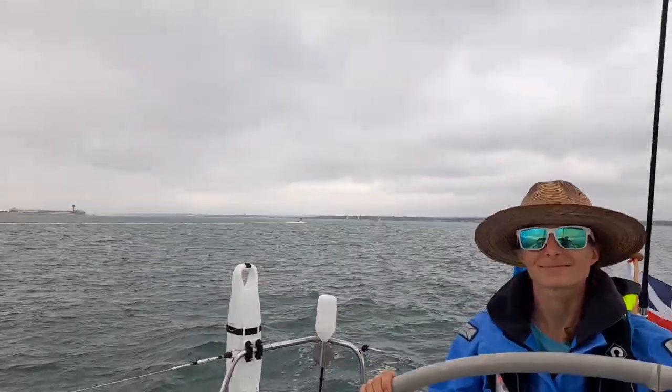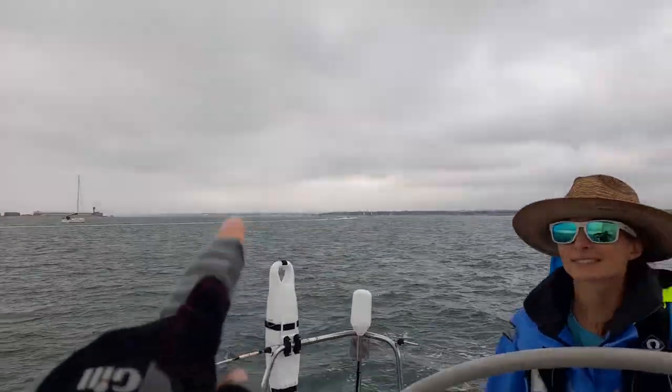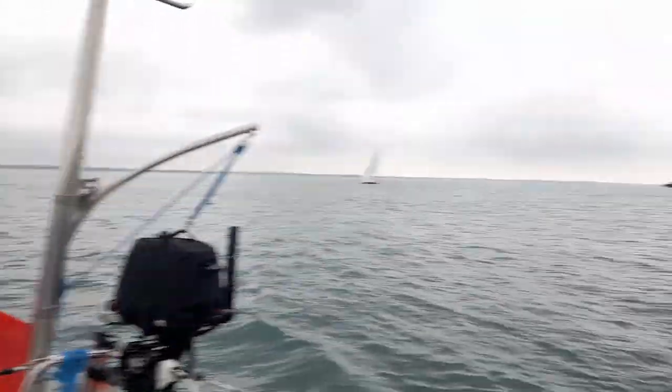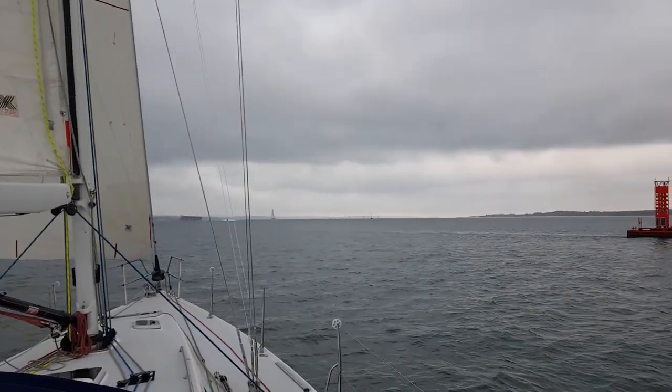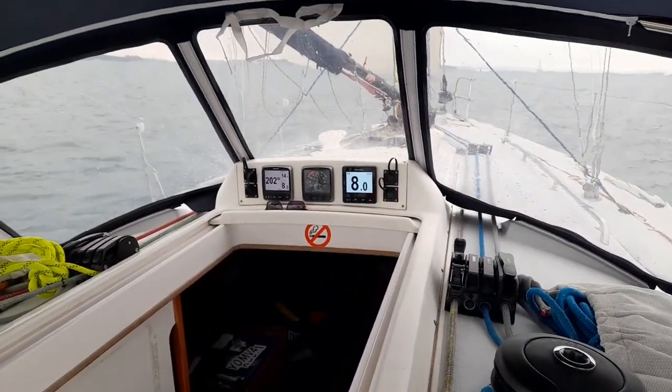And we're off. We just left Campbell River, where the boat's been for the last 2 years. Yep. And now sails are up. We're heading toward the Narrows. We're doing 8 knots over ground.